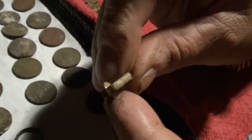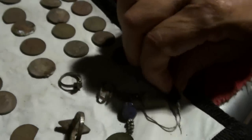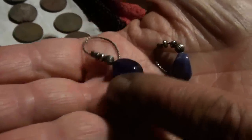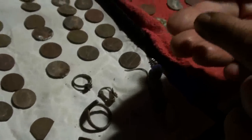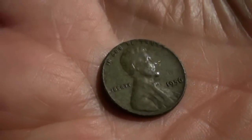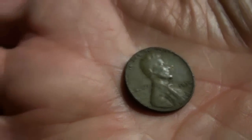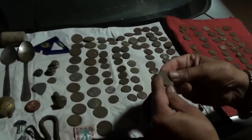All right. We've got an earring from Sarah Coventry. Okay. We've got a bracelet or anklet. Bracelet. My hands are dirty. All right. And then the last one we have is a 1956 wheat penny. Wheat penny. There you go. All right, I'll turn it over. 1 cent.